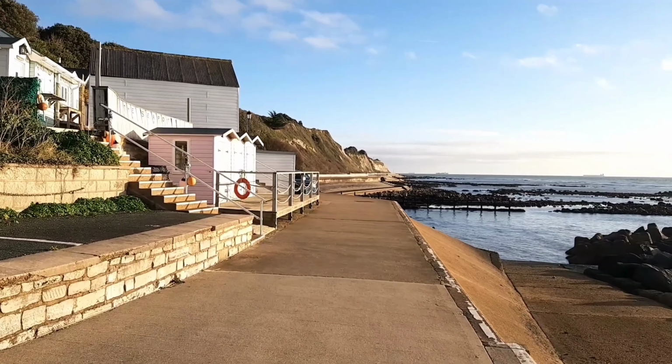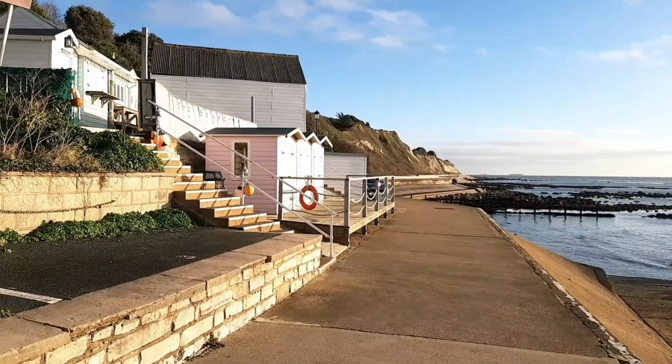After breakfast, we made the very short walk down to the seafront. It actually takes less than a minute from the villa we were staying in. And we headed along the seafront towards Bond Church to enjoy the sunshine. It's a walk of around 25 minutes all the way to Bond Church, although we didn't go that far this morning. In the summer, there's also a cafe in these beach huts on the left.